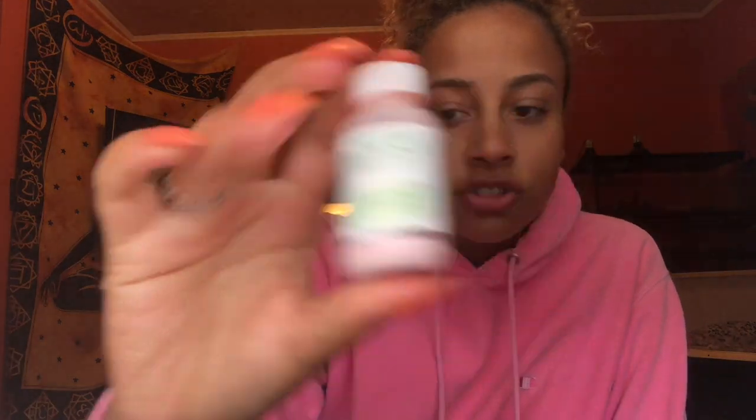It is so much cheaper than the Mario Badescu drying lotion. The drying lotion works, but at the end of the day, it is so expensive. It's like $10 for one, and if you can get a big thing of aspirin, and I'm sure most people have it in their house, it's so much cheaper. It works just the same.